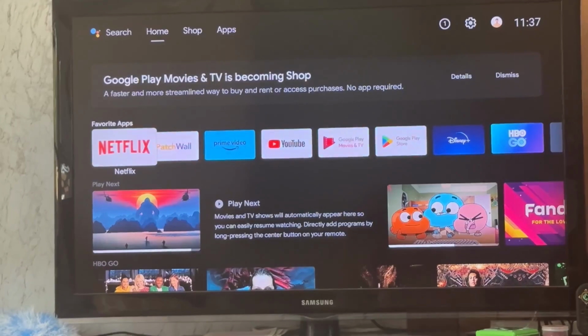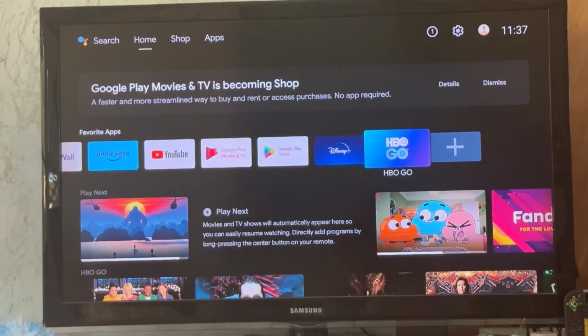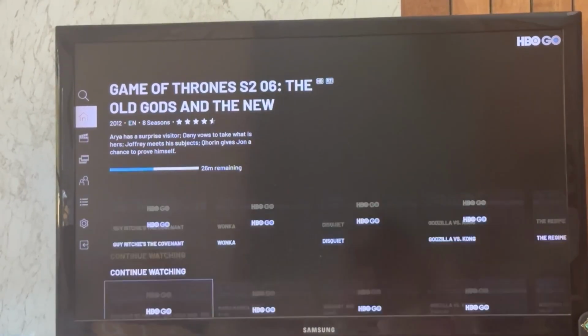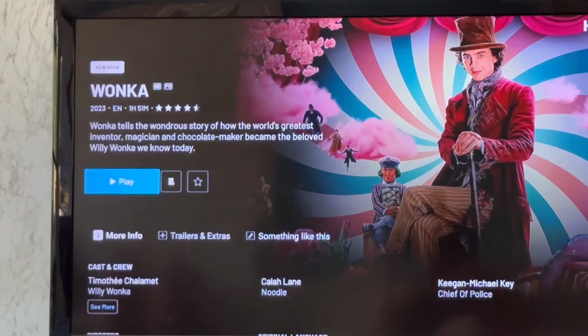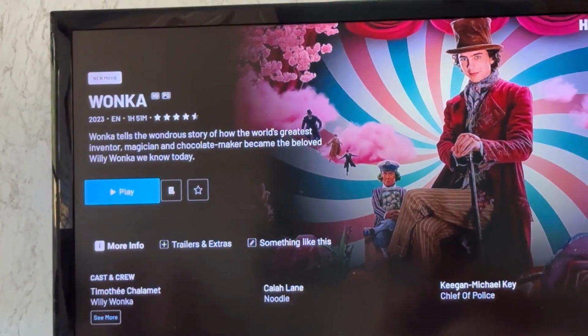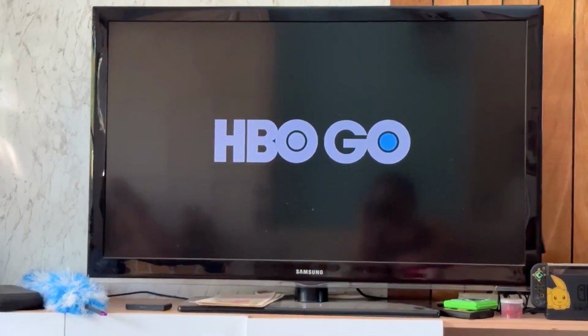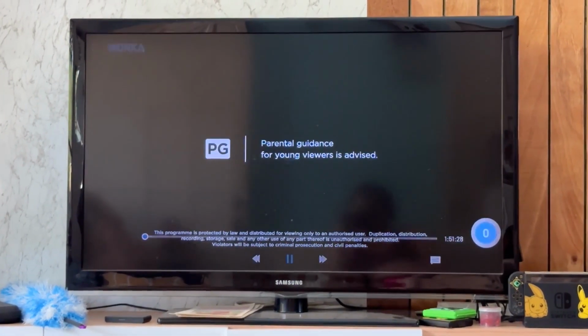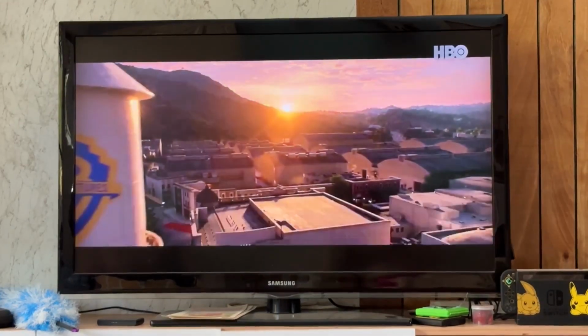I tried to go to, let's say, HBO. Let's play one. Let's say Wonka. Let me start this movie. Alright, it's now playing. So if you have a Xiaomi TV stick as well, I recommend to not turn off the device from the power source. Hope this helps. Bye.